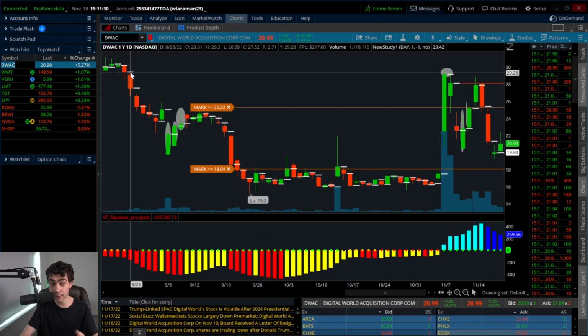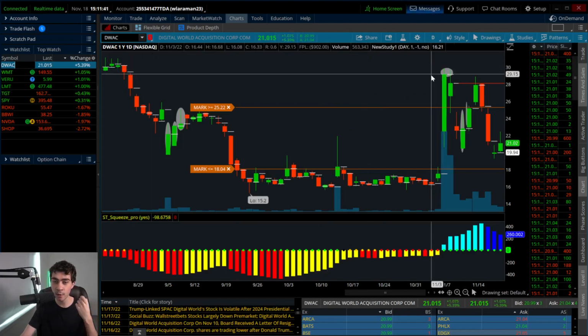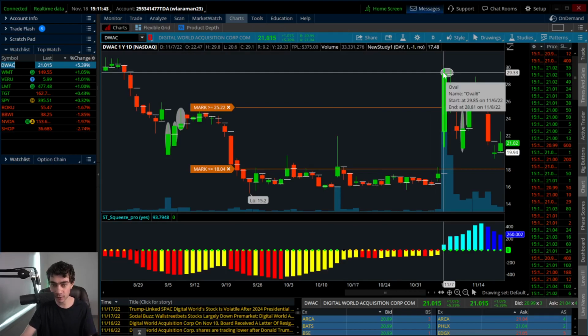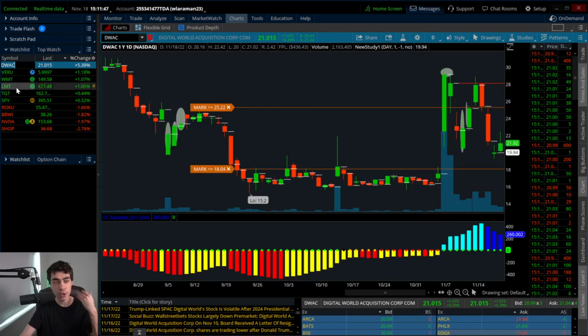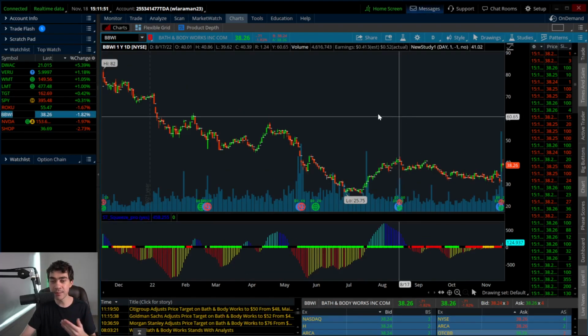at 29.42. So what I'm doing is I'm identifying when stocks retrace back to strong previous resistance levels, when there's a gap to fill below. There's a tiny gap there on DWAC. When it fills that gap, it starts to have a reversal and it comes back down to start to fill the gaps that are waiting to fill below. So I'm using that same exact pattern and that same exact strategy on BBWI.